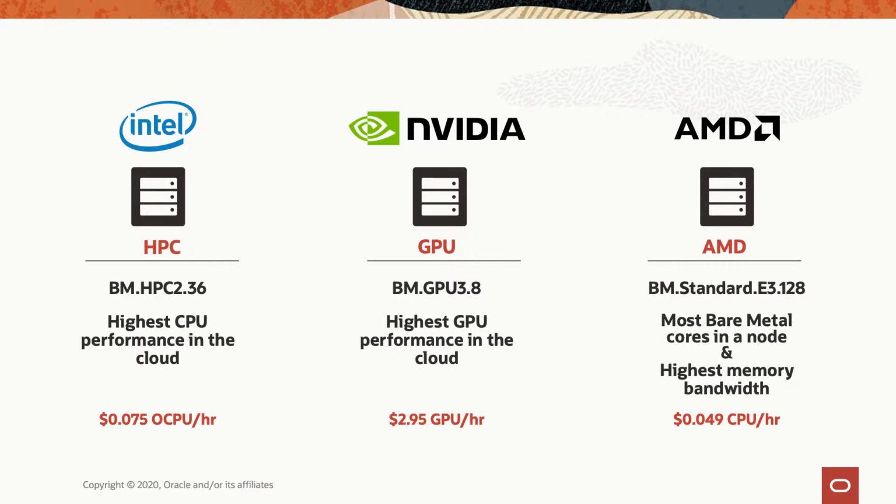Our Intel-based HPC shape comes with 36 cores and cluster networking capability using RoCE v2 to run tightly coupled workloads with low latency. It has the highest CPU performance in the cloud. This shape is suited for applications that can only run on CPUs and need a cluster network with low latency to minimize processing time. Our second generation GPU provides 52 CPU cores and 8 V100 GPUs for higher processing power. Our GPU pricing is much less than other cloud providers, at $2.95 per GPU per hour.